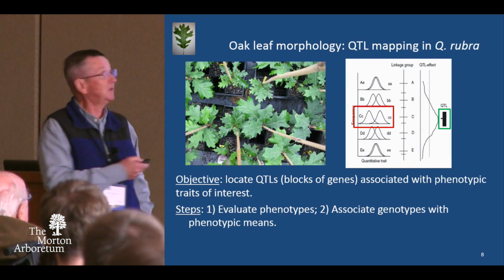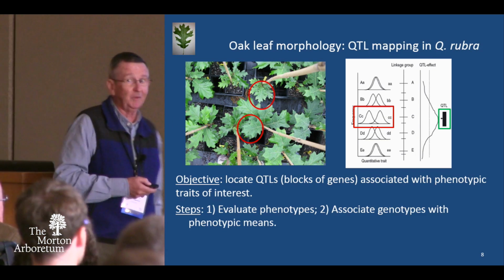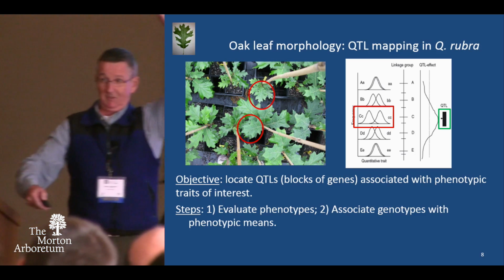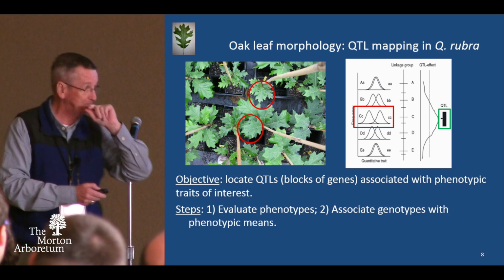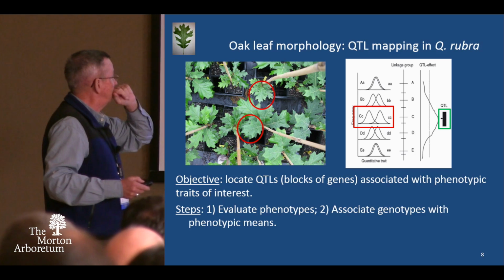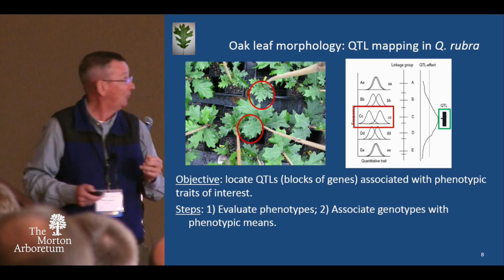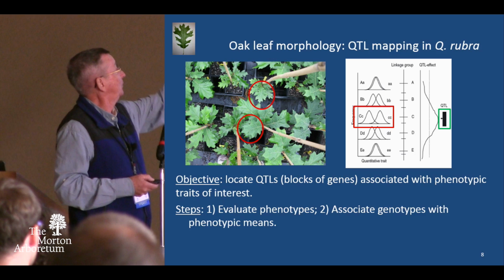So this QTL stuff, real quick. This is my level of understanding of what Gene talked about. It goes like this, okay? This is where I think I can understand some of it. The objective is to locate these blocks of genes, these QTLs, that are associated with phenotypic traits.